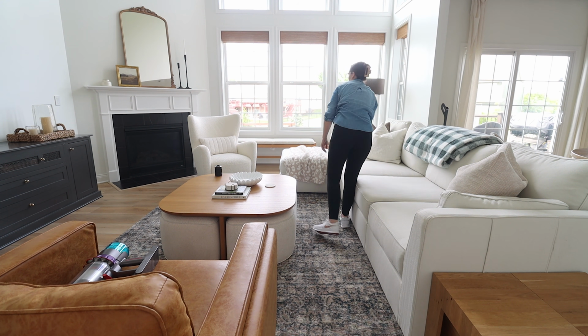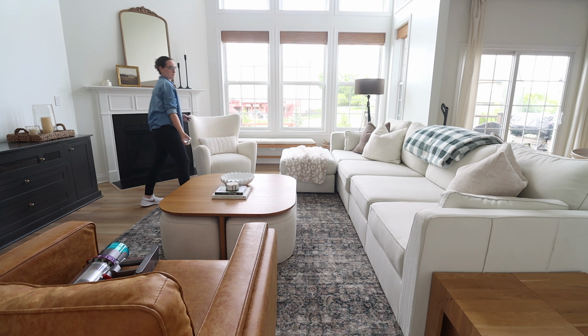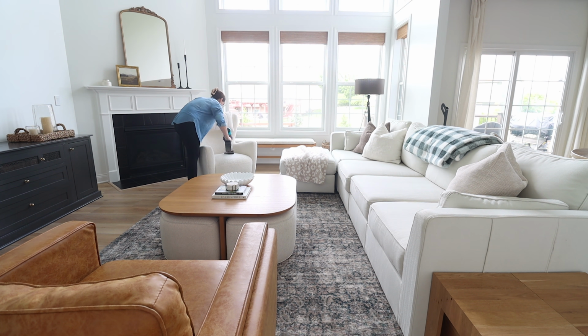I do feel like I would love to add in a couple more pieces and make this more of a true sectional and move the chairs out of here. But again, I'm just kind of living with it and figuring out what we need and what we use the most first. If I'm being completely honest with myself, I miss our old sofas from the old house so much.